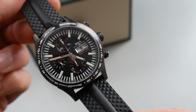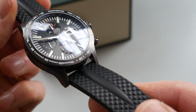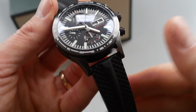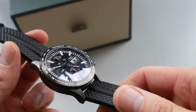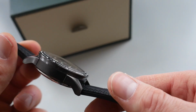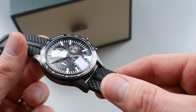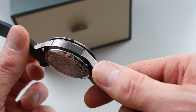Now, as you can see, this is a Swiss-made automatic chronograph watch with a day-date complication. It is a pretty big watch. It has a 43mm case diameter. The lug width is 20mm. Now, this is made out of a DLC coated steel, and DLC stands for diamond-like carbon coating. Now, this looks like your usual PVD coating, but it's not. DLC is a much harder wearing coating and gives, in my opinion, a better finish.